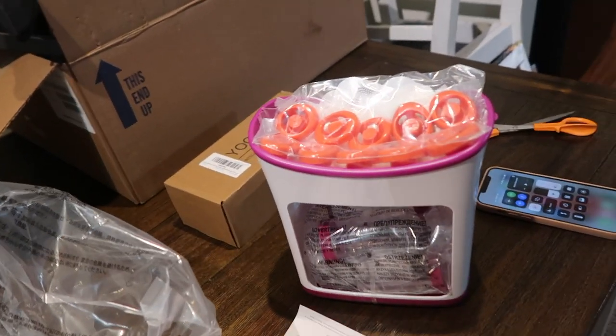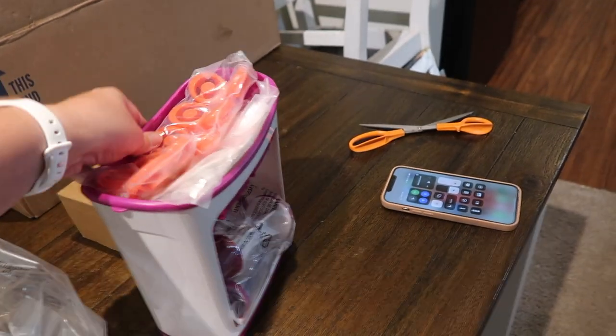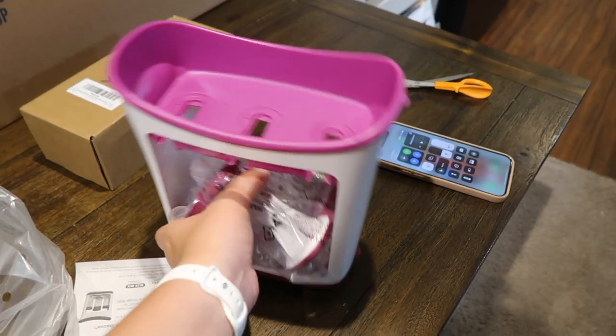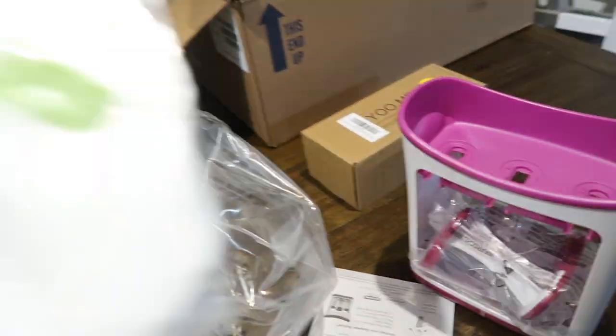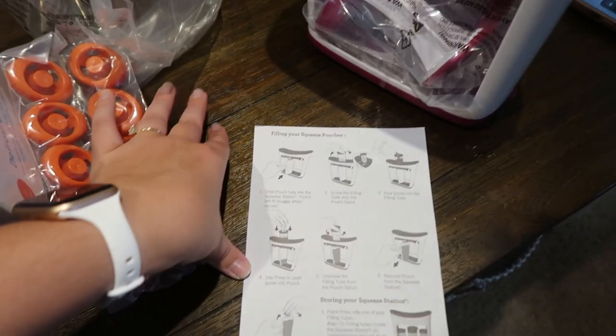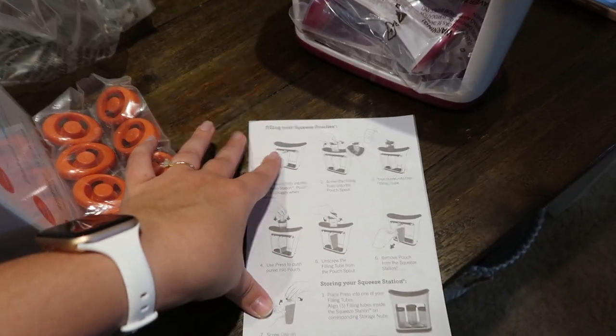Then we got this. I heard it's amazing. It's basically for squeezy packs. You place the squeezy packs in there, and then it goes in, looks like that. So I think she's going to really, really like these.